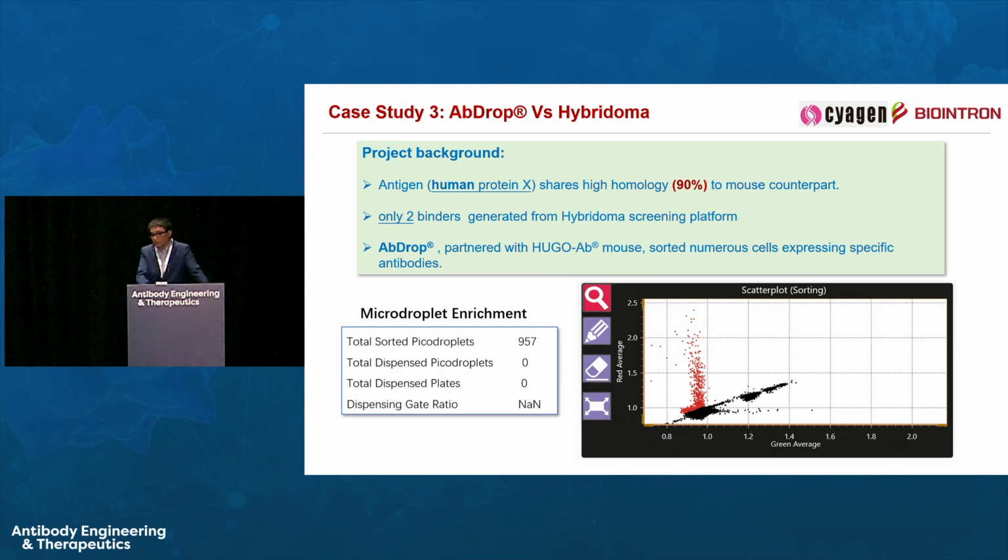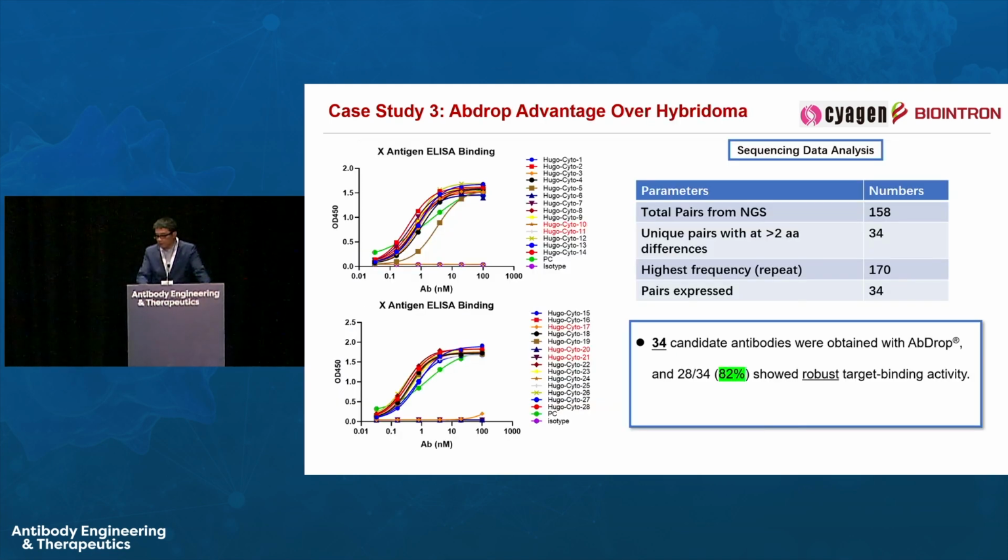they turned to the AbDrop platform with the Hugo Ab mouse, hoping to get more binders. And indeed, the AbDrop platform sorted a total of close to 1,000 positive droplets, and among them we identified 150 pairs of sequences. And from these sequences, we identified 34 unique pairs. The definition of unique is that they have at least 2 amino acid differences among each other.